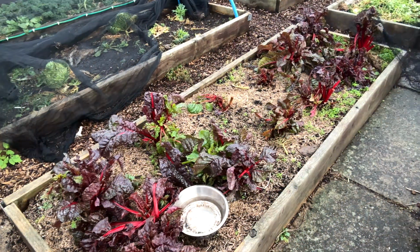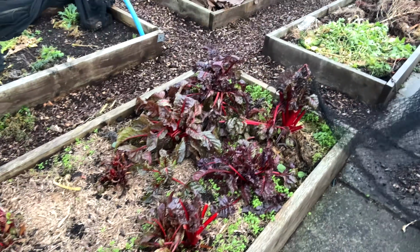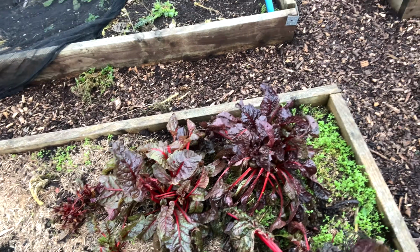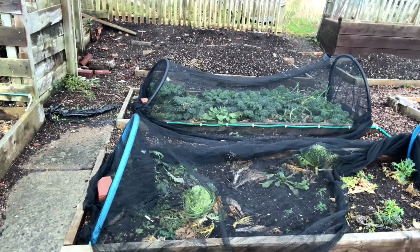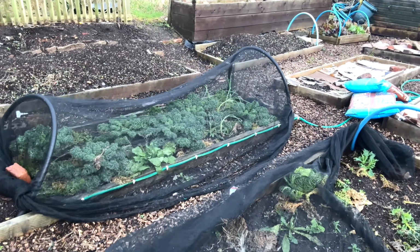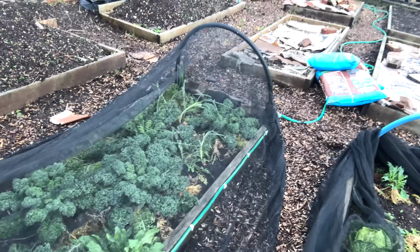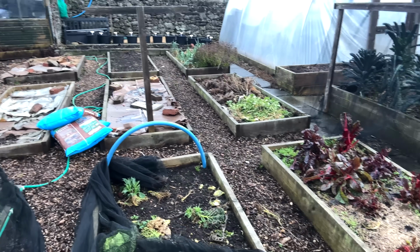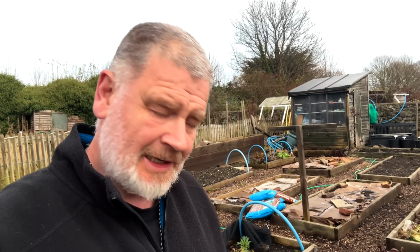Last time I was up, these took a battering with the frost, but they've seemed to pick themselves up. That chard, you can see it's a little bit precarious, but one of the good things with the frost is it just sweetens up kale. Do you know what I mean? Look at the bloody weeds. It sweetens up kale, and the turnips and parsnips and everything like that. I don't know where to look with the camera.